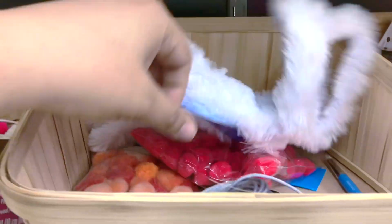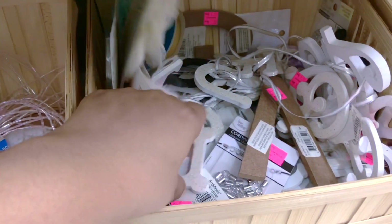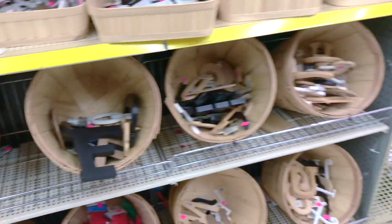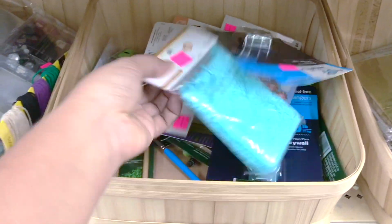And then I was looking through here. There's so much going on. There's so many pom poms in those bins that I was seeing. And here are some wood letters. Everything's on clearance, and that's where I found those wood pieces in my haul, right in this area. And yeah, they really had it really nice this time. Usually it's very junky. I like those bags.